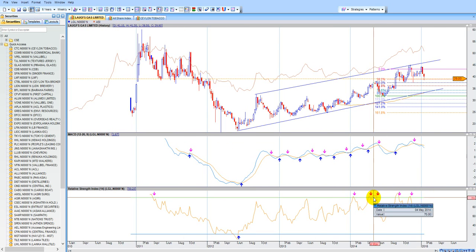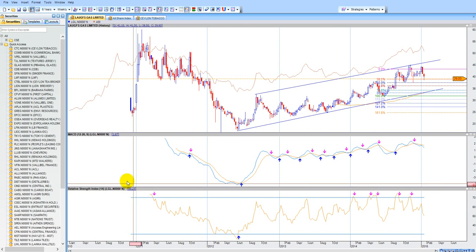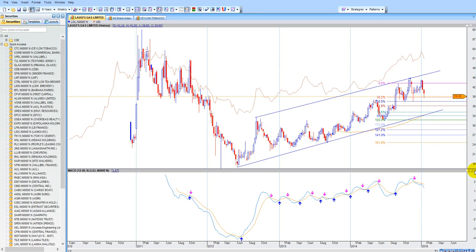You have the MACD and the RSI. RSI is around 50, so it's almost neutral. And of course you have the MACD sitting in an interesting position as we speak. You have the last low, the significant low I'm talking about, and you have a high point of around 44.70, which you're seeing here.